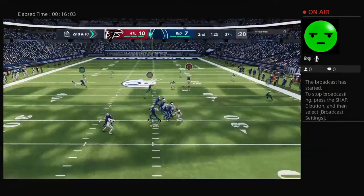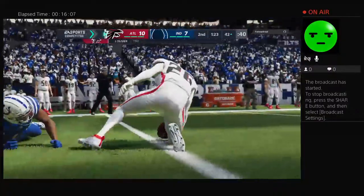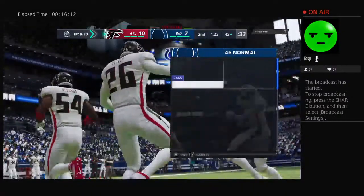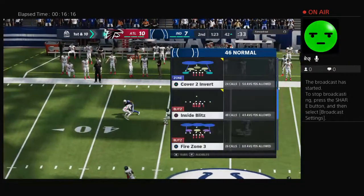Here's Rivers. A 50-50 ball here, and it's intercepted. Throw the ball high, man. Behind our side. With the INT, and they will set up shop in enemy territory at the 42-yard line.